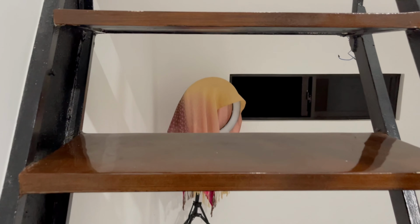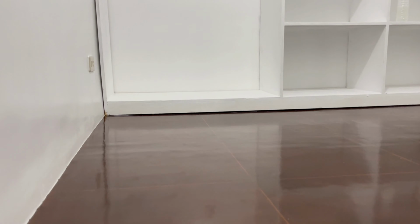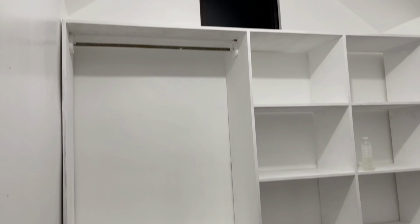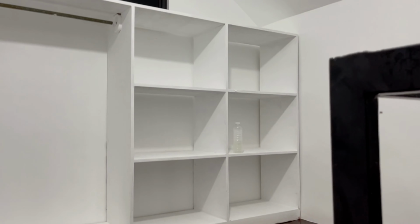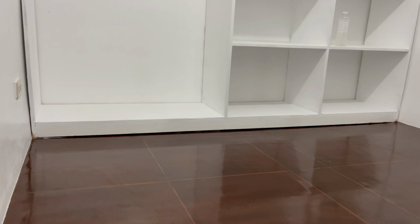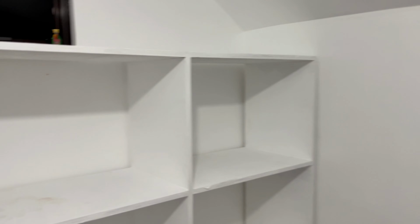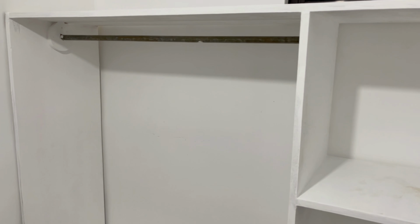So let's go. I will be showing you my new cabinet. This is just a DIY cabinet made by Kuya Iking. So as you can see, the area, guys, this is good for my dresses only. I mean, for my clothes. So I will be transferring my clothes here.